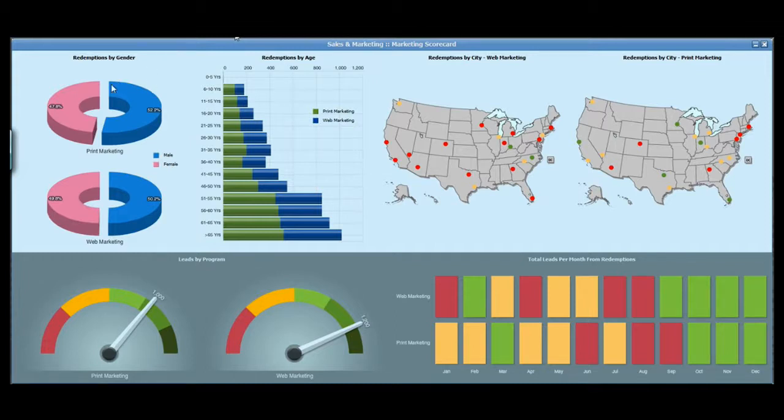What you're looking at here would be redemptions based on print marketing, web marketing, trackable metrics, redemptions by age or industry, redemptions by geography, lead programs, whether they're print marketing, web marketing, internal, and also leads per month per program. Other key metrics that we can help design break through the traditional way of valuing campaigns.